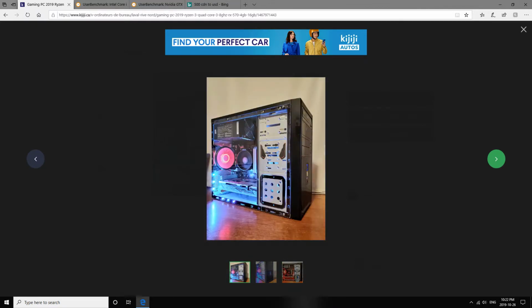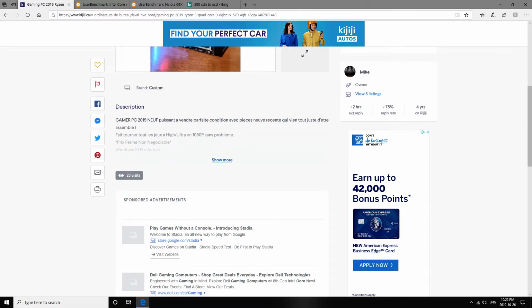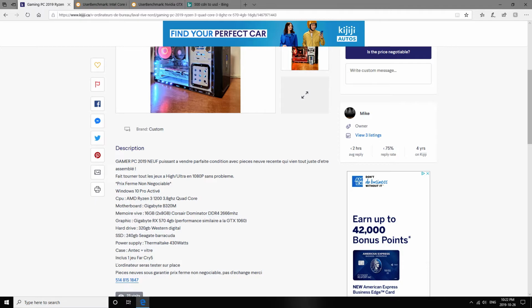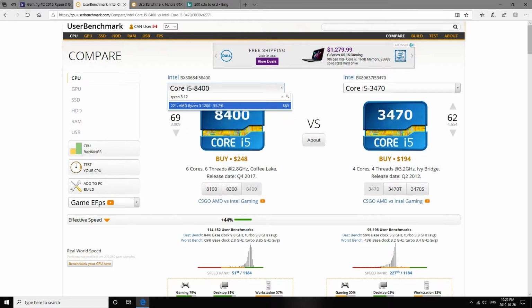And it has the clear case that looks like he may have made himself with a piece of plastic and then drilled the holes. Nothing wrong with that. Plastic does hold a little bit more heat than metal. It sticks around. But let's just take a look at it. My French is decent, but not that great. So it has Windows 10 Pro, it has the AMD 3, which is the baseline of what we're using to compare. So the Ryzen 3 1200, which is a great processor.